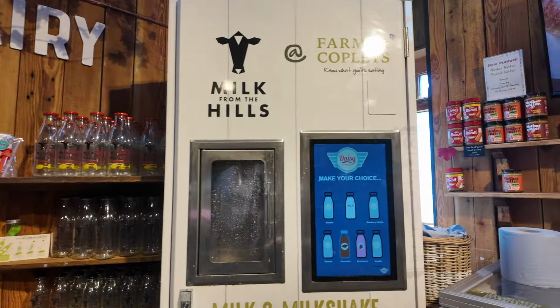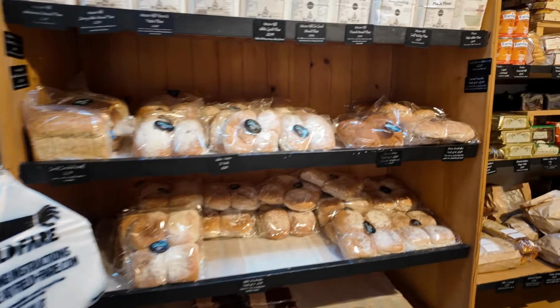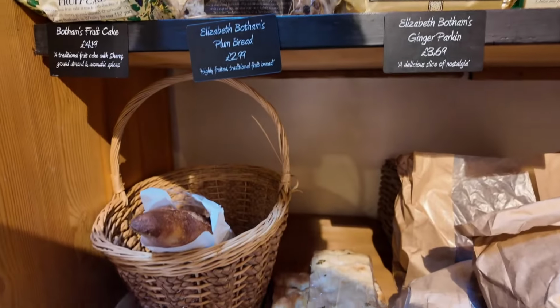And you get these bottles and you take your bottle back afterwards. This is the section where I bought my focaccia bread. You can just see it on the bottom row there, with thyme and sea salt. There we go, just at the bottom.